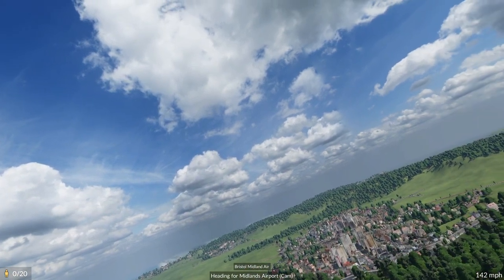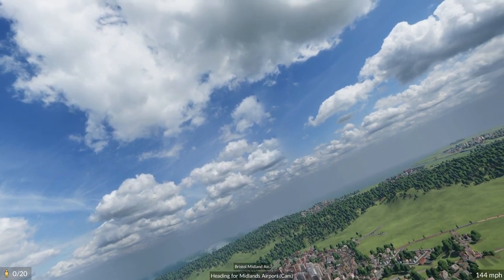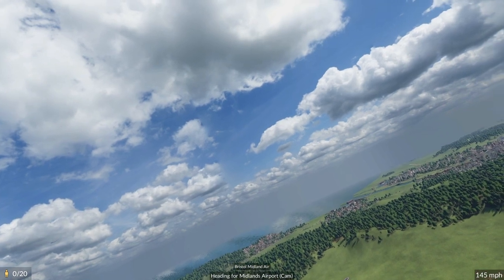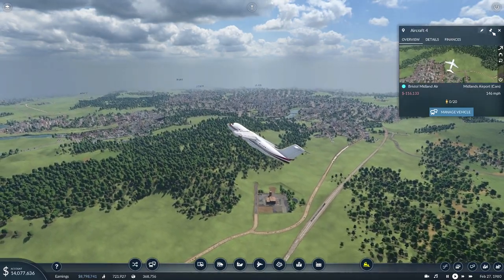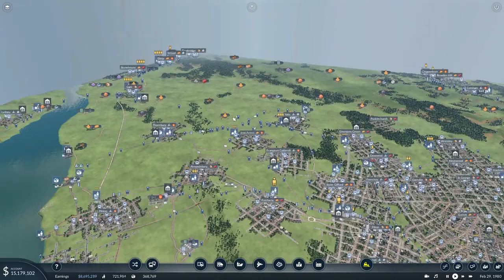I do love flying planes in this game. It's such a glorious view of the landscape, which is rather attractive, I have to say. Anyway, let's come out of the airplane for a moment. Oh, he's climbing very steeply. Let's get ourselves back to CAM.